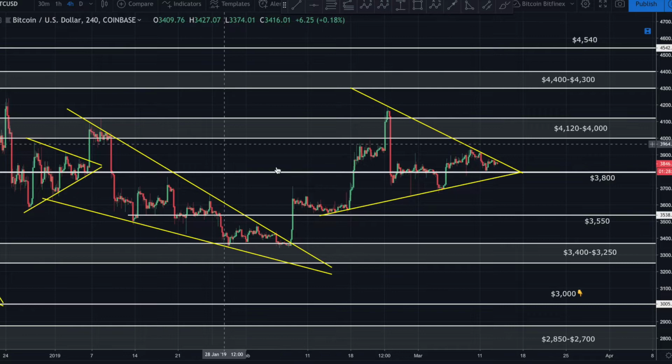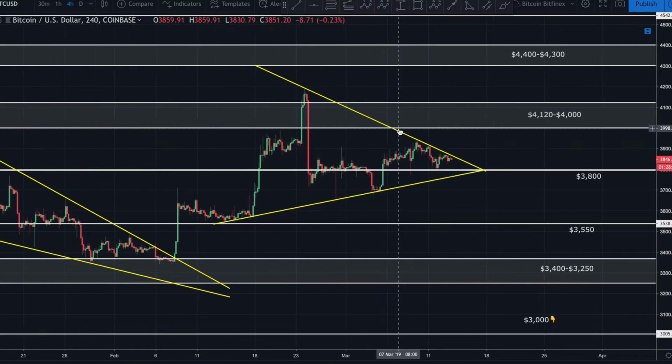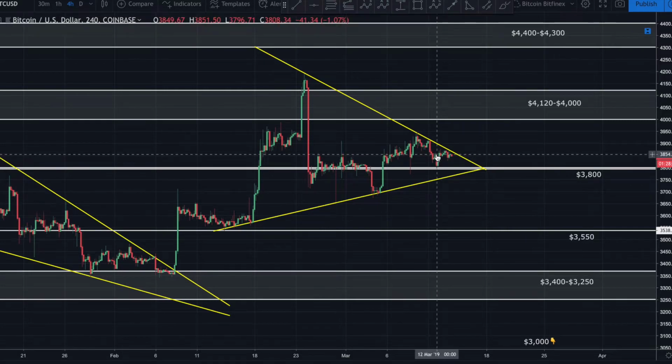We're looking at Bitcoin to the US dollar. This is the 4-hour chart on Coinbase, guys. And last time we spoke, I'm going to zoom in here so you guys can see a little better. Bitcoin was sitting right up in this zone here at about 3850-ish.